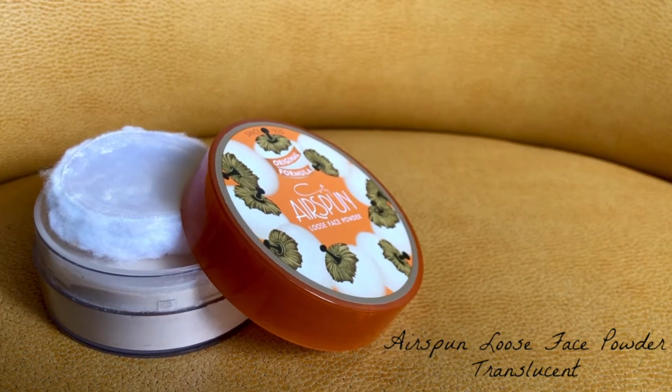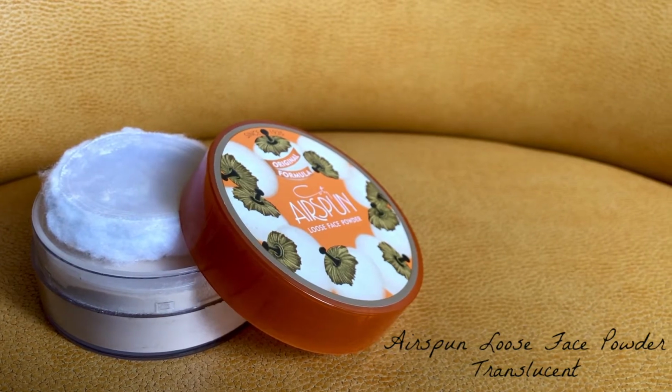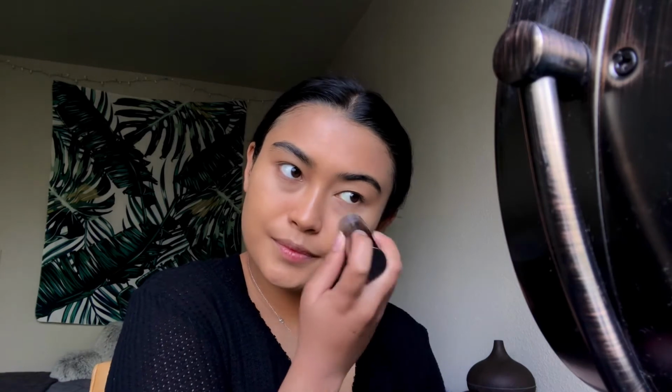The next step, I'm going to use my translucent face powder, and I know a lot of people like applying powder to set their foundation or their makeup on their whole face, but I actually only like putting this powder on under my eyes. I've noticed that this is where my makeup tends to crease the most.